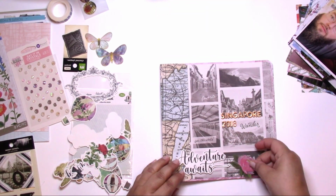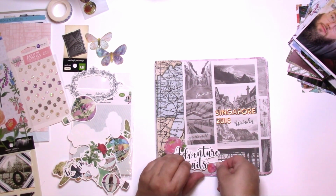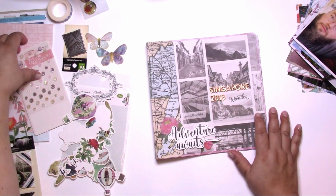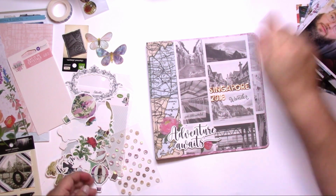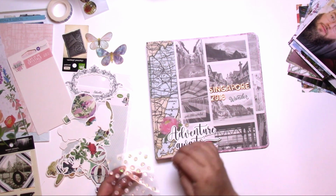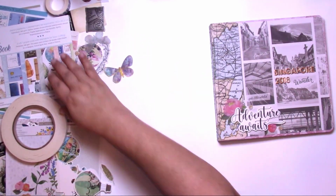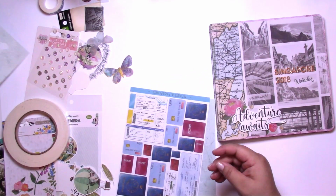I did add those gold little tiny thicker alphas. I believe they're from an old Pink Paisley line. And I also added just a few alphabets from Elle Studio that were in my stash. But this did come with some Pink Fresh alphas. They were just a little too big for what I wanted, but yeah, there was plenty of goodness.